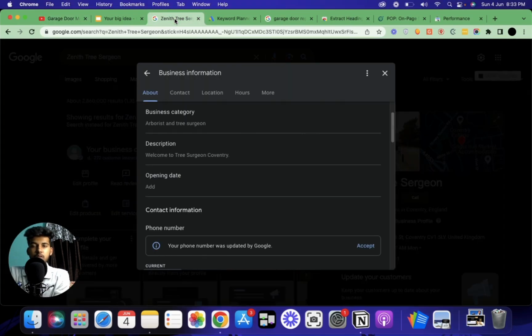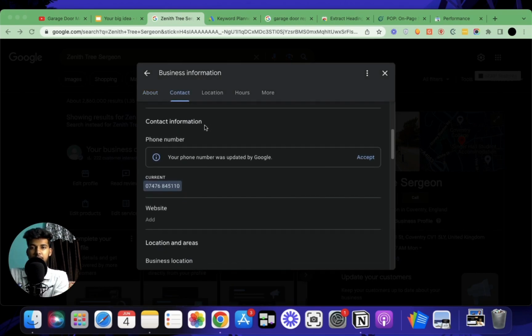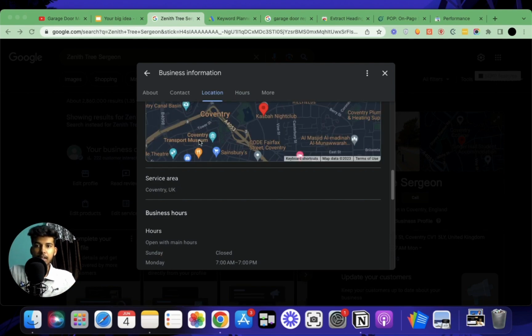When you get into the dashboard of your Google business profile, you will get an option of clicking on business information and adding all the information there. You don't really have to miss anything. There you will see business name, business category, description, opening date, contact information, website, location and areas, then service area, and then business hours. You have to fill everything correctly, and again, don't miss anything. Fill out every piece of information that you know, because ultimately Google is going to take the information from here and provide it to your users. Okay, so this is the very basic thing in ranking on Google Maps.